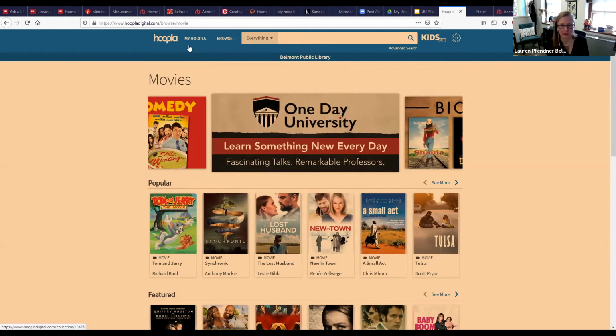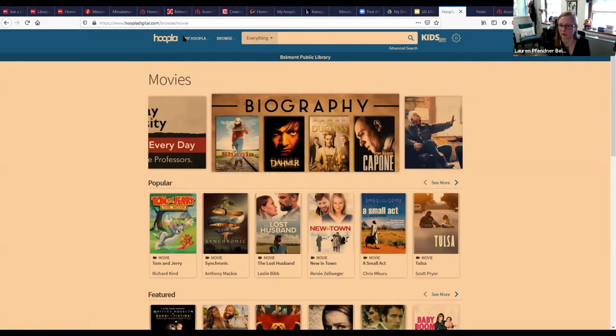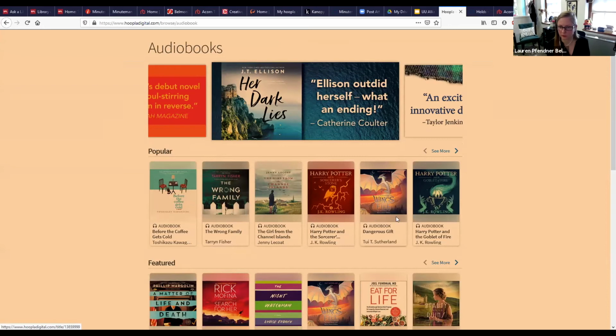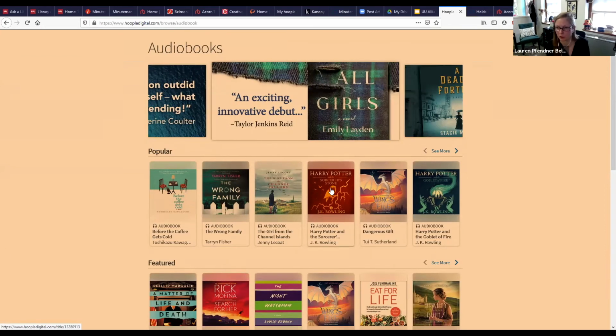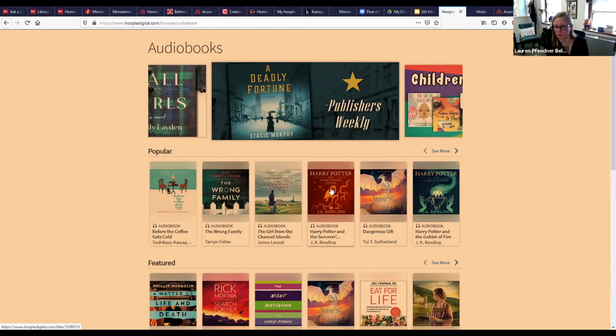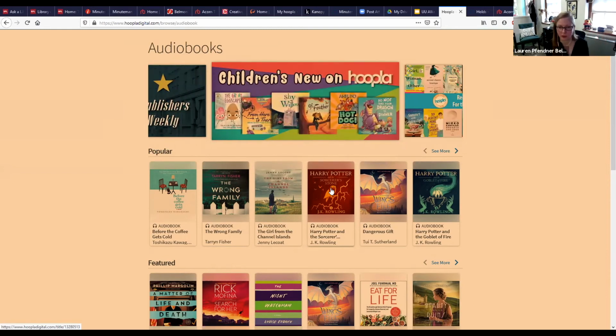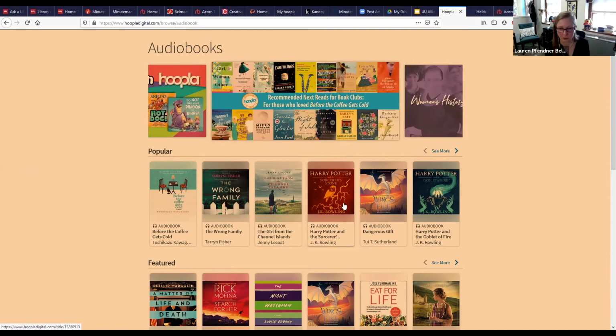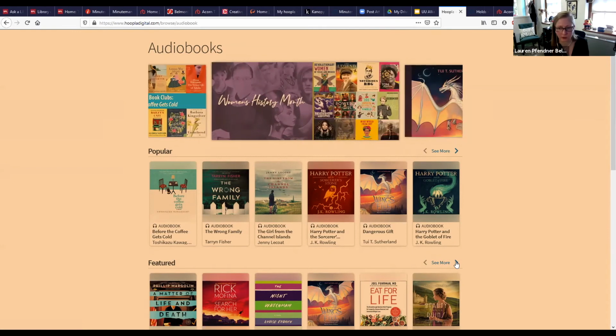So Hoopla's, like I said, sort of the other big player that we have for ebooks and audiobooks. If we go to audiobooks too, there's also, interestingly, all of the Harry Potter books, which was kind of a big deal for them, on perpetual license, which means simultaneous use. That's kind of a really big deal because they're pretty popular and have had a lot of staying power.